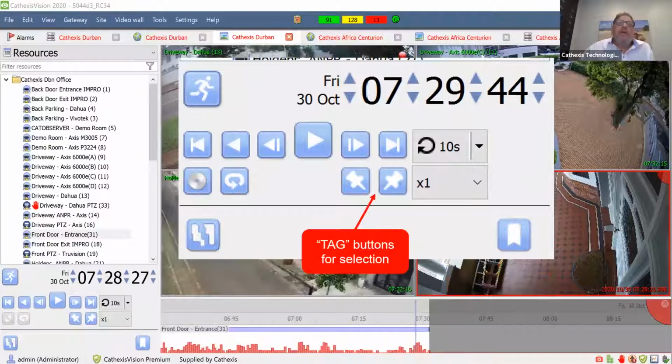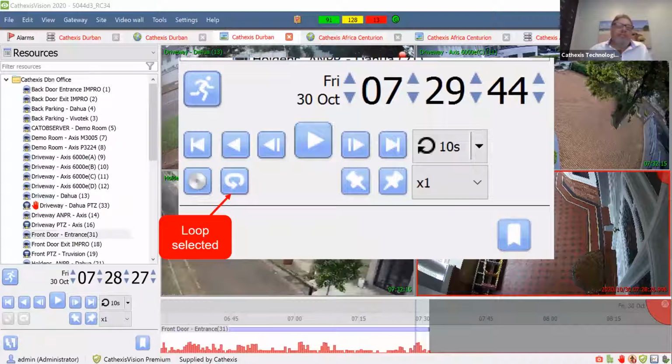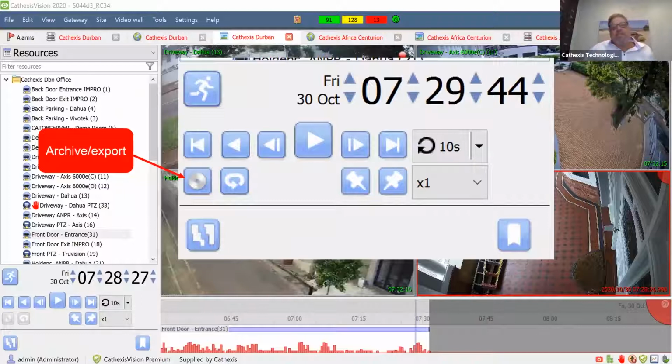You've got your tag buttons. So you've got your start and end tag buttons if you're selecting a video clip. And then you can loop the selected player. So whatever you've selected, you can loop by using that loop button. And then, of course, your export button. We call it archiving. Some of our competitors call it exporting. But the bottom line is what it means is that you've selected a video clip and you now want to save that onto a media device of some sort, whether it be a hard drive or a USB stick or something like that. And then to go back live, you just click on the live button.